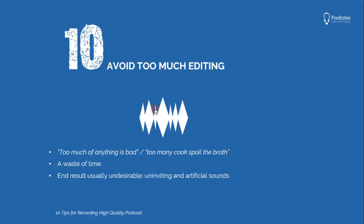The end result sometimes is undesirable when you compress, amplify, level, and use all of the effects on Audacity. At the end of the day, you create an uninviting and artificial sound that's not natural to the ears of a listener. You don't want to go into all that. And besides, you don't even know how these tools are going to be really applied. You're not a professional sound user who knows how to gauge all those things and combine all those effects together so they balance out. You don't want to go into too much editing.